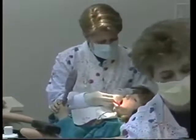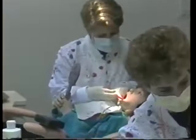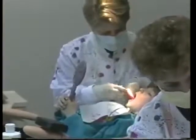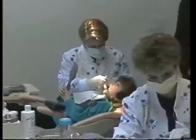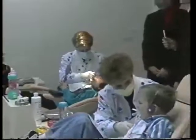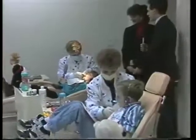Are these tables slightly smaller than average? They look a little different. Mm-hmm. Yeah, these are pediatric dental chairs. They are smaller, so everything's geared towards kids here. Fantastic. So about how old is this child?